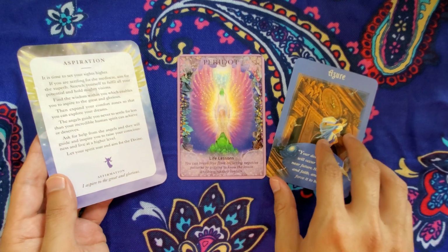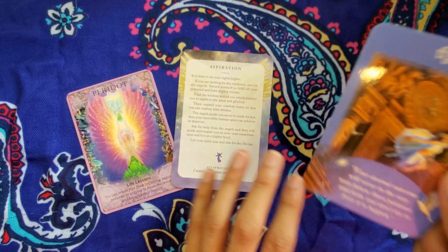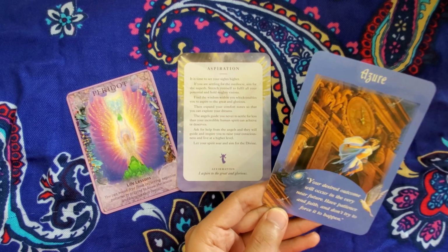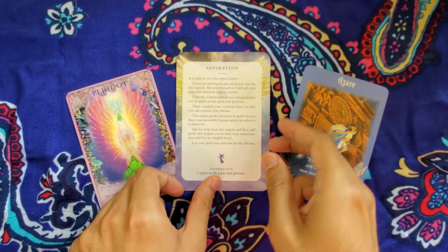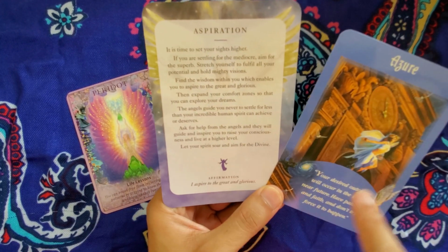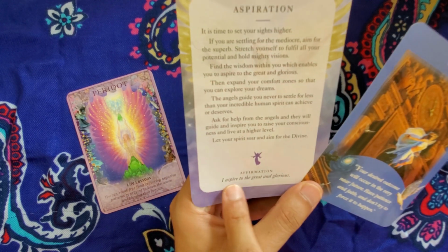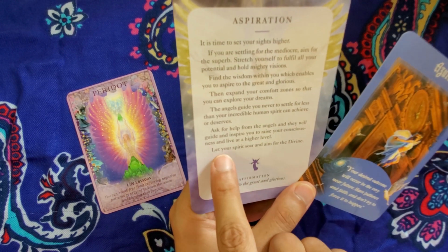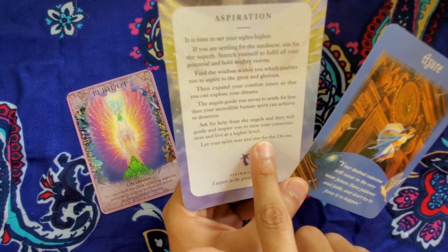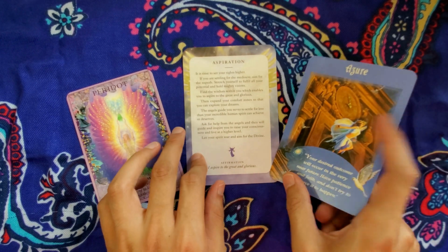And that's why I love this card setup for you guys, because look at that. The first thing here is this beautiful angelette. She's flying and there are doves everywhere, which means you're going to soar high. And I love how the message between this card and this card connect. So there's all the soaring here with the angelette flying and the beautiful birds flying. And in here, I aspire to the great and glorious. And in here, let your spirit soar and aim for the divine. So you are meant to soar. You are meant to fly, baby.